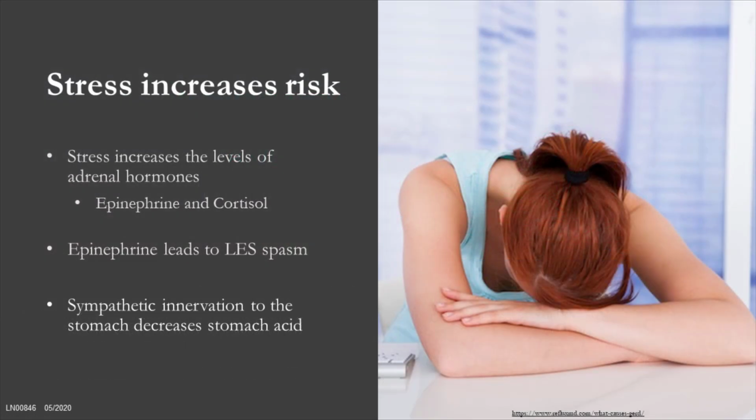And finally, stress increases the risk. The reason that stress increases the risk is under stress, acute stress we make epinephrine, and in chronic stress we make cortisol. Unfortunately, epinephrine in particular causes a lower esophageal sphincter to spasm because you're not now in rest and digest. Bizarrely though, sympathetic innervation from epinephrine decreases stomach acid. Now that's a really interesting problem. If I have less acid and a reflux, I should be okay, right?